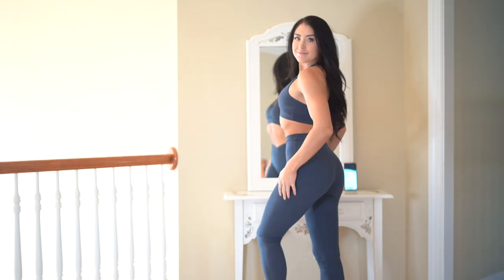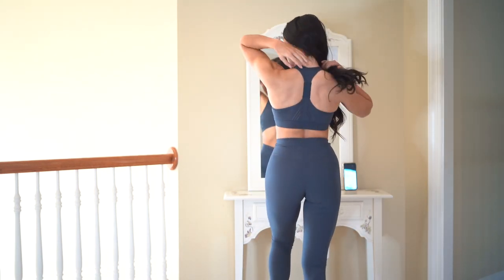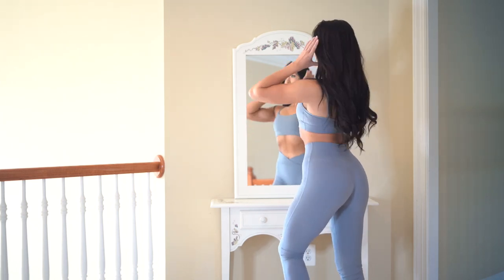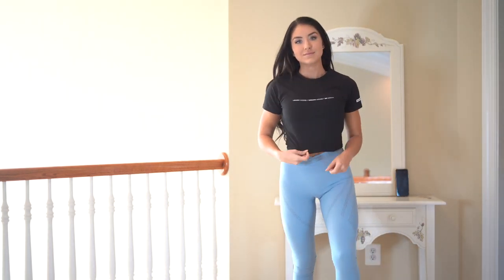I've worn the Night Sky already to train in, and perfect. They don't ride up or fall down. They just sit really nicely right above the hip bones. They're perfect. They're really, really perfect. And again, just make the waist go. And when I wore the Endless Sky color, I paired that with the Be More fitted crop, and then also paired the Night Sky with the signature fitted crop in Magnet.